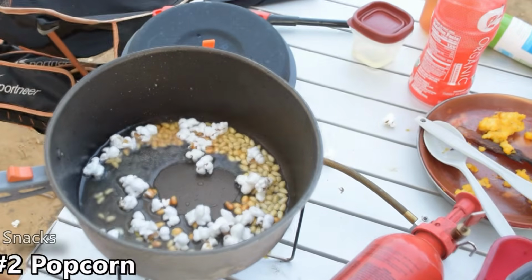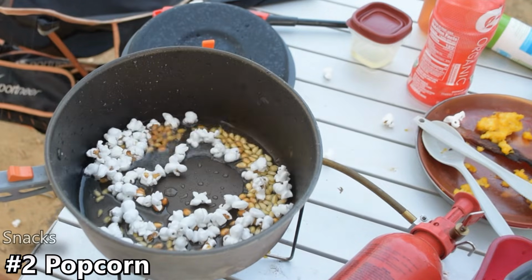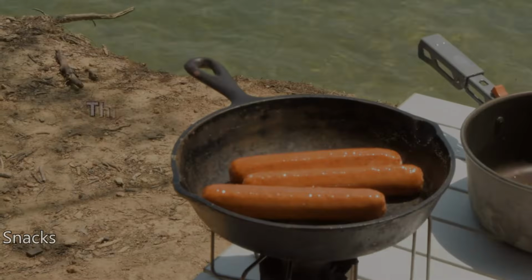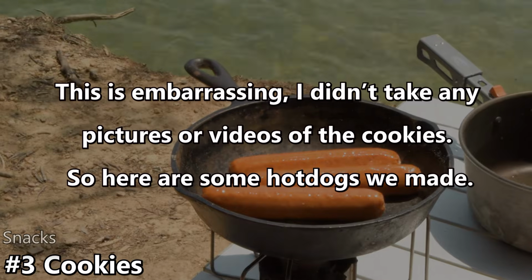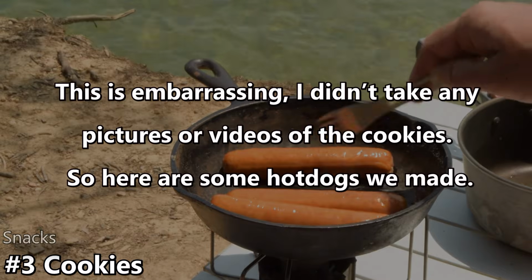Number 2 on our list is popcorn. This is just something that's fun to try. We've done this a few times. Sometimes it works, sometimes it doesn't, but popcorn is fun. Number 3 is cookies. We made cookies in our camp oven this year, and we tried that just a few weeks ago, and it actually worked really well.